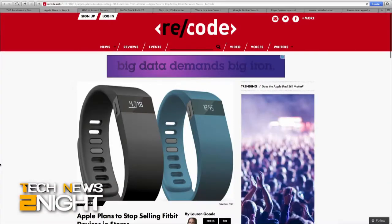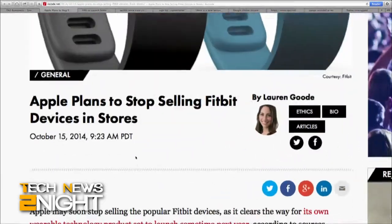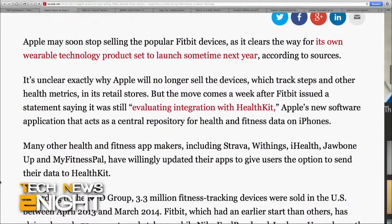Recode is reporting that Apple may stop selling the Fitbit devices in its stores. Apple's just not getting along with anybody this week. Recode is citing anonymous sources that say, well, after 1 week of Fitbit saying in a statement that it was still evaluating integration with HealthKit, meaning it's not really signed on, which of course is Apple's new app that organizes health and fitness data on iOS. There may be some souring of a partnership here.